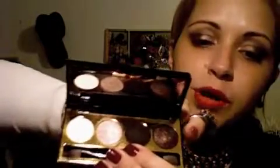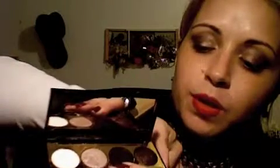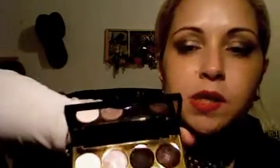And then you have the mysterious color over here, which is the port. It's this lovely, lovely very dark wine meets plum meets blackberry shade, and then it has some gold and some coppery sparkle in it. It's really, really pretty. So for the look I created today, I kept it simple.